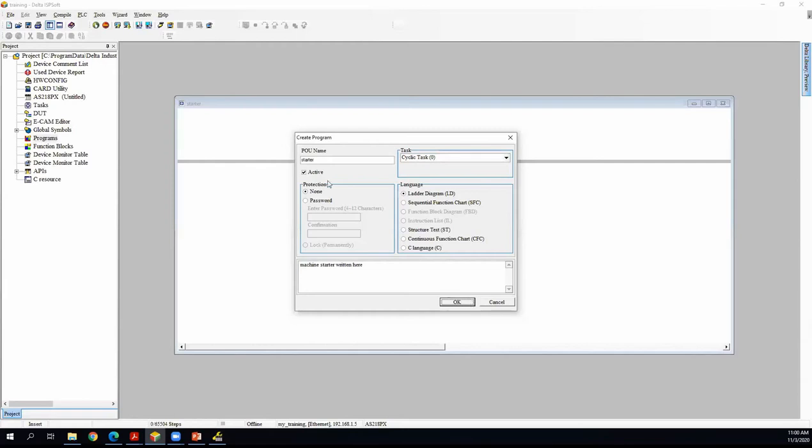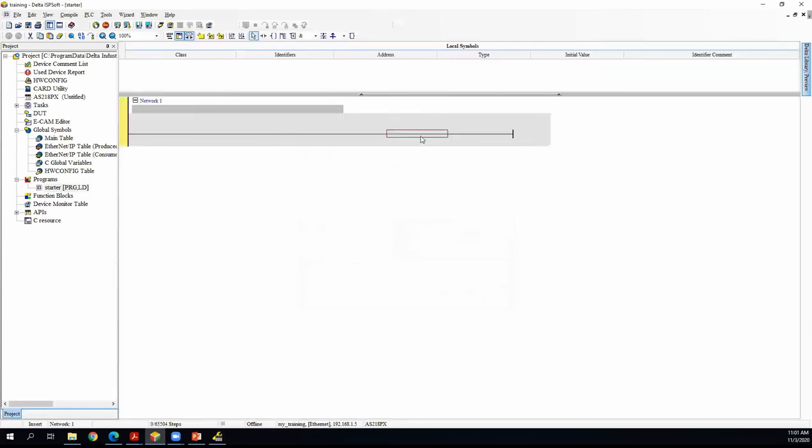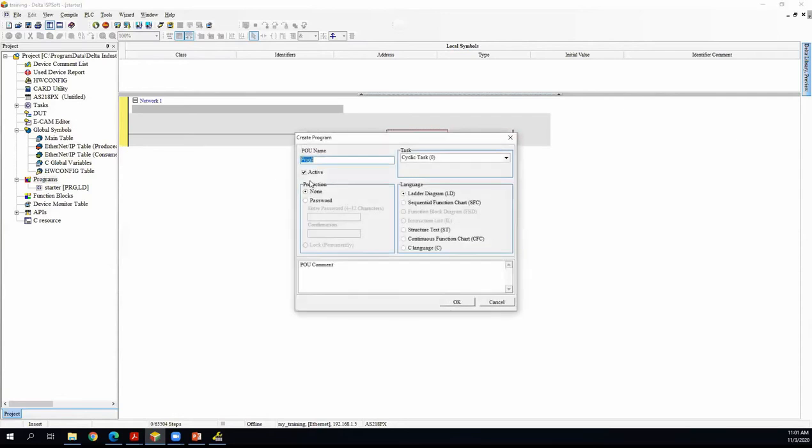I clicked OK, and then ASP.soft prepares the area where we write the code. This is the place where we write the code. And when we create the project with the ladder diagram, you can see there is another toolbar over here for ladder programming. So let me create another one, and let's call it program 0, doesn't matter, and let's make this one ST.